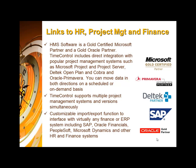TimeControl has numerous links to external systems. We are a Microsoft partner, an Oracle partner, a Deltek partner. We have links to project management tools in all three of those areas, including Microsoft Project and Project Server, Oracle Primavera, and Deltek's OpenPlan and Cobra. We've been linked with ERP systems such as SAP and Dynamics, to name but a few, as well as services such as ADP.